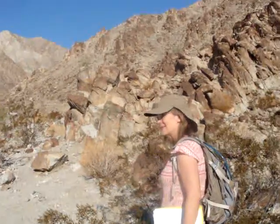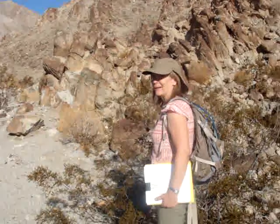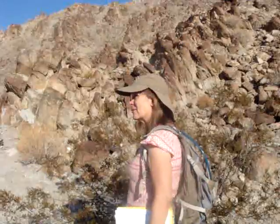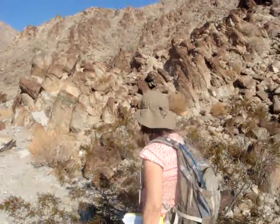Of healthy plants. This is a very common, what might be called a denizen of the desert. Anybody recognize this plant? It's called the creosote bush. Jeff, what can you tell us? I know, why is it creosote bush?